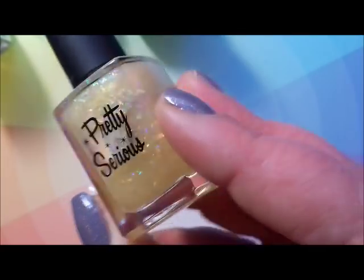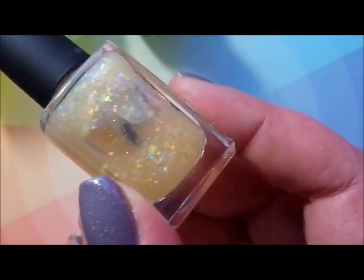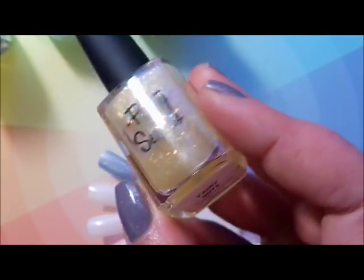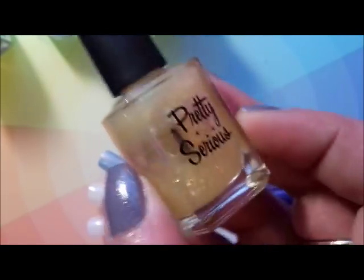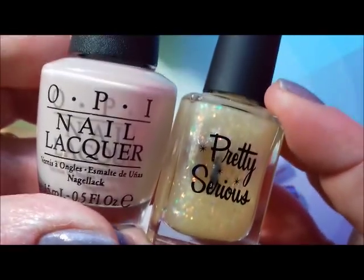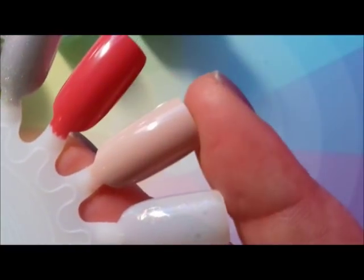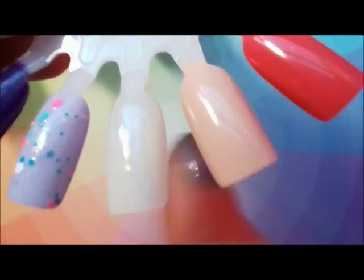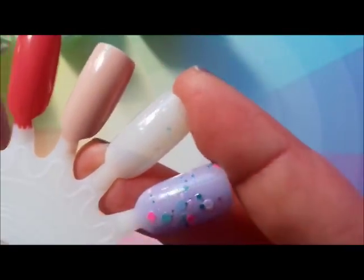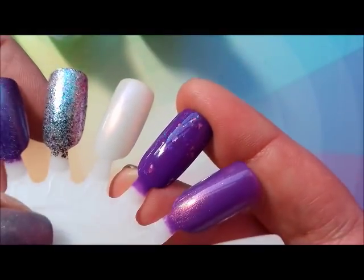So this is the kind of polish that represents who I would put in the friend zone. Something that originally looked nice and pretty, but just didn't really match up to what I expected. So that's Tiramisu for Two versus Pretty Serious Fairy Guts. And on the swatch wheel, that's Tiramisu for Two, a beautiful nude neutral. This is on its own on the swatch wheel, but I've also put it over Pretty Serious Snugglebutt.